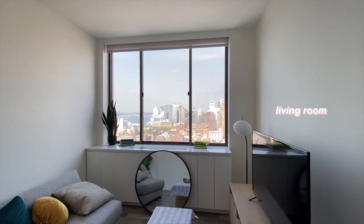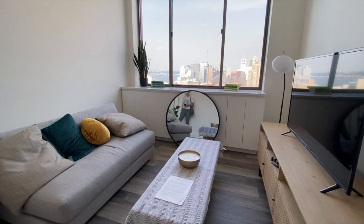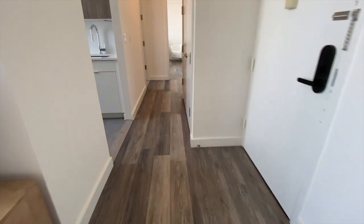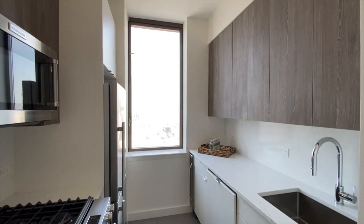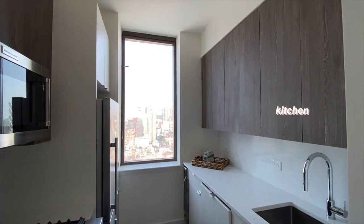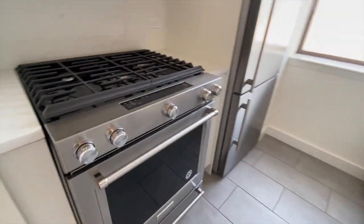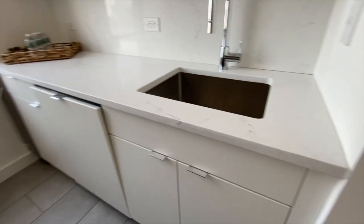This apartment is also in Hell's Kitchen and has gorgeous lighting and windows. This kitchen, however, is probably one of my favorites that I visited, as it is an absolute dream with a large window and modern appliances.